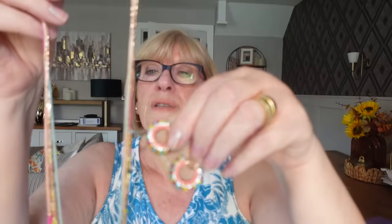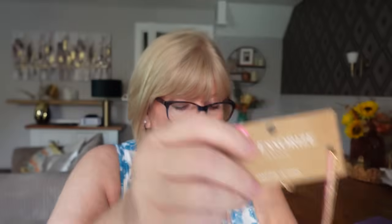So I thought, although they are not a set, they'd make quite a nice set. And of course, being all different colours, probably go with all different things I've got to wear. So I paid for those in the end. I paid £3 for the hoop earrings, and I paid £5.40 for the necklace. So I thought, that's not bad.